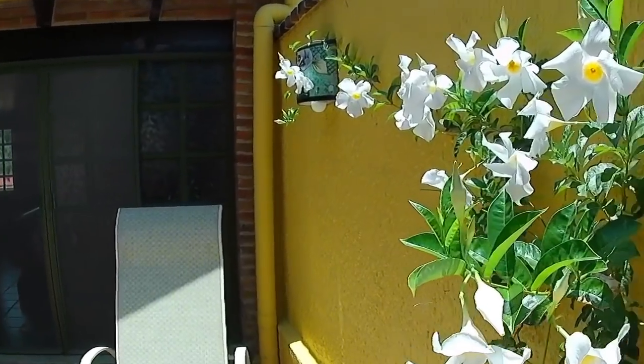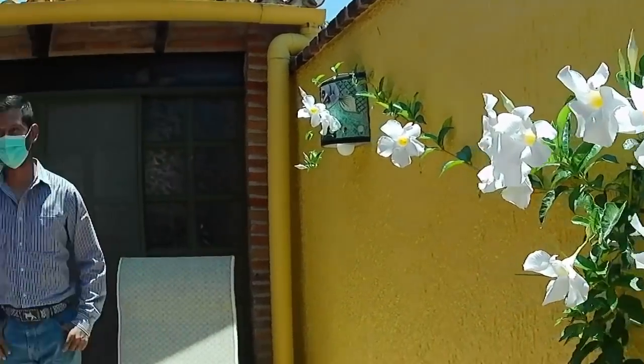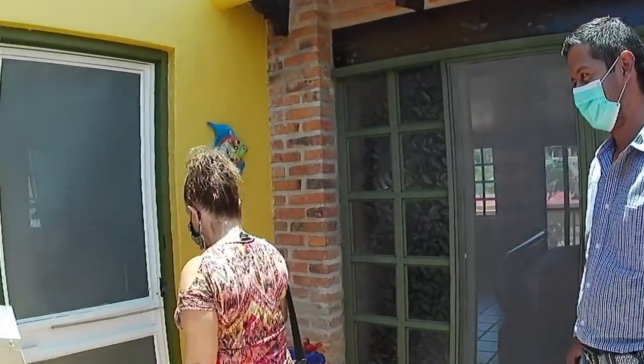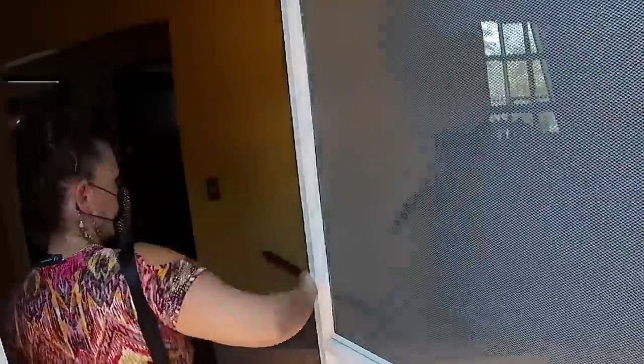Do you know the name of this one? I don't know this. Flowers. I bet. Watch your step. In Español, it's flores. Oh, we're back in the master bedroom. We came and we went. Yeah, the master.